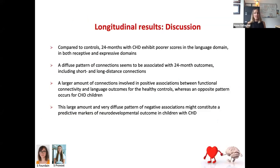So in sum, the longitudinal results show that compared to controls, 24-month-olds with CHD exhibit poorer scores in the language domain, in receptive and expressive languages, which is coherent with our previous work and with the literature. It could suggest that altered functional connectivity in infancy is linked with poorer language outcomes. And when we look more specifically at this relationship, we see that a diffuse pattern of connections seems to be associated with 24-month outcome, including short and long distance connections, as well as intra and interhemispheric connections.